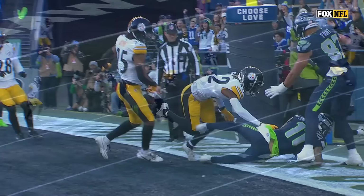Kenny, just watch the blocking on the left side allows for Kenneth Walker to just pick the hole. Burst right through it, and as soon as he bursts through it, no one's going to catch him. There's no chance. There's nothing your deep coordinator is going to call to get you to tackle this guy.